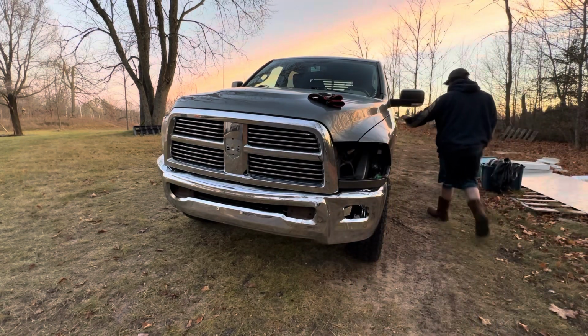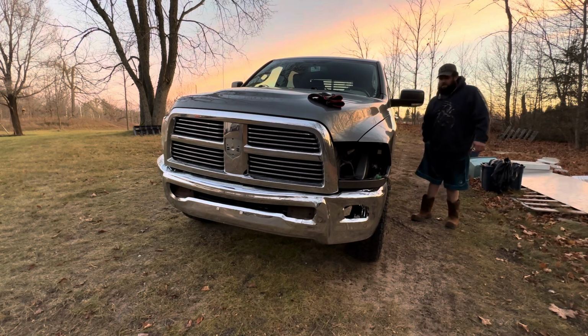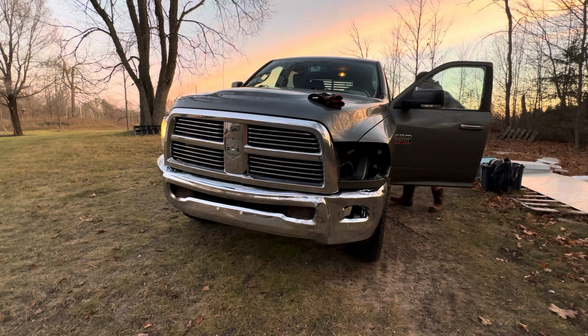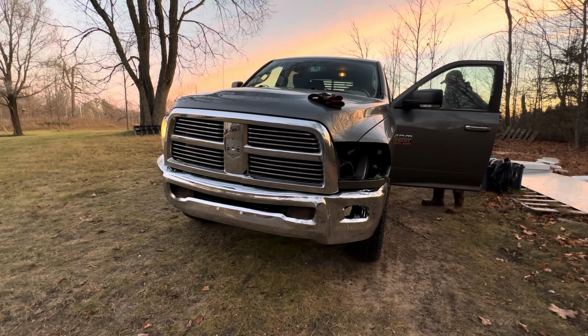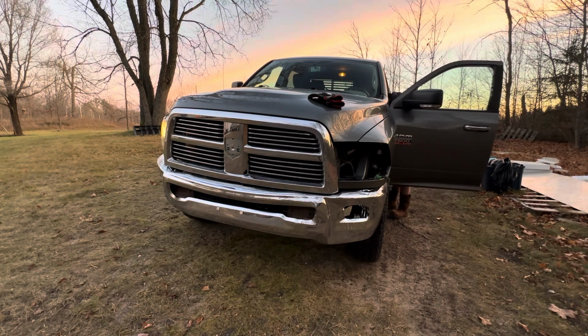So I get the truck open. I have to get the headlight out of the back. Open up. There we go. Open up the hood.